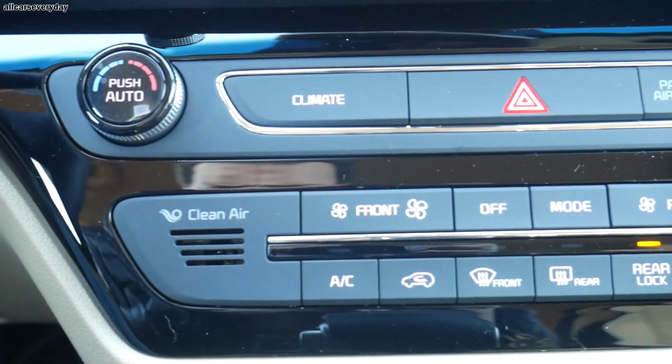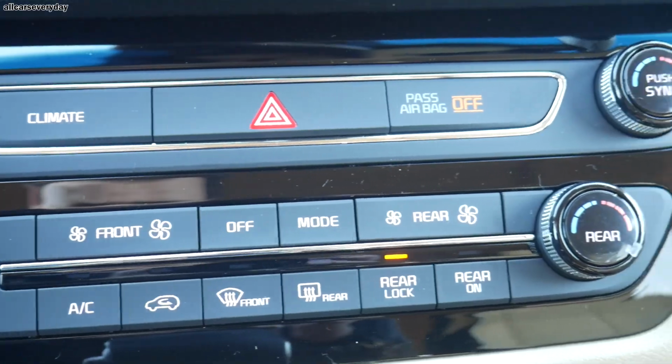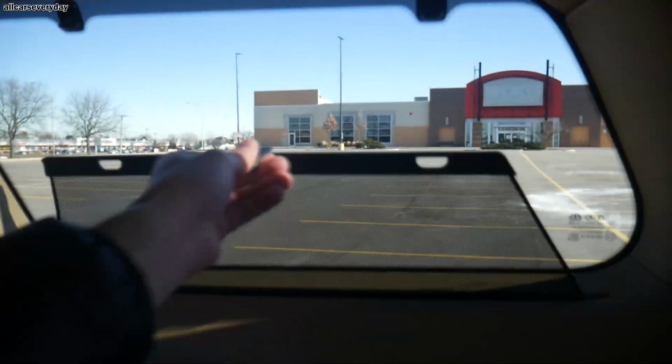Temperature control in the cabin starts with the tri-zone climate control system with a separate zone and controls for the rear passengers, both rows of which also get sunshades for the windows.